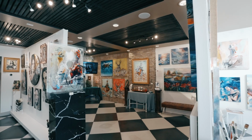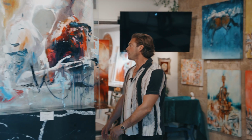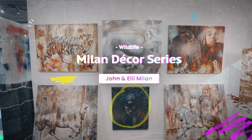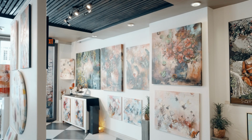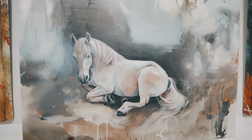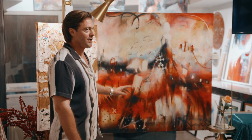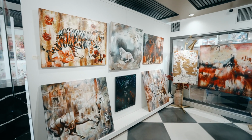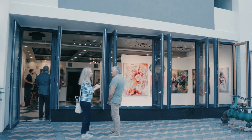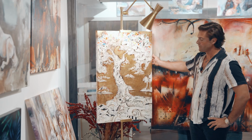As you go from one bold, modern style, it wraps around to the next wall, which would be more of John and Ellie's decor series. The first wall when you walk in, just flowers and fields and birds, but some people are looking for something specific, like a horse. This is a great big bold piece in their decor series, that's John and Ellie. Again, the idea is that designers coming to the gallery want to see the versatility of the gallery and the artists that we represent. From here, we have one of John's Tree of Life series.